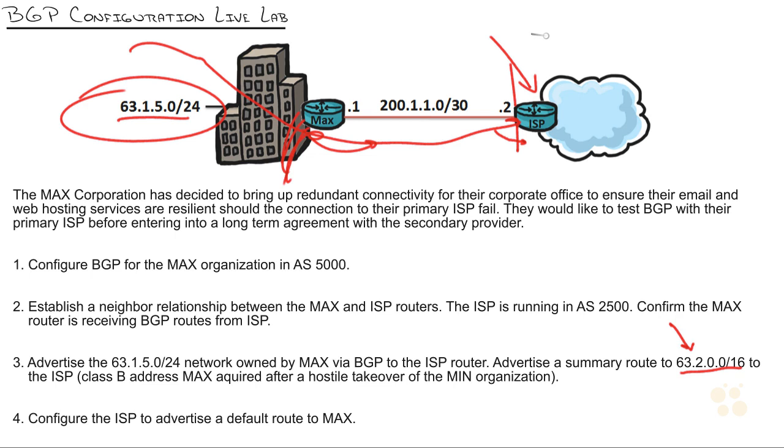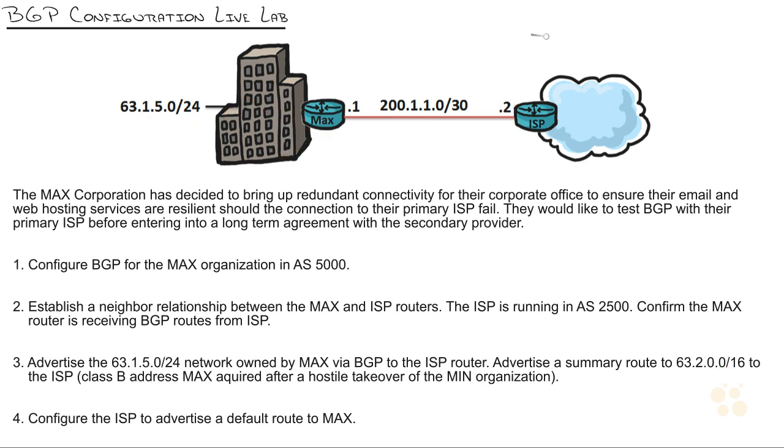Now, I feel you. I feel questions as I talk and I do these things. Someone might say, well, why would I run BGP in this situation anyway? I mean, help me understand, Jeremy. We're bringing up the secondary ISP, right? There's ISP2, right? And there's their little cloud. These guys are Autonomous System 2500.